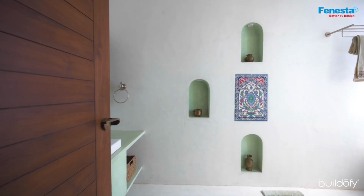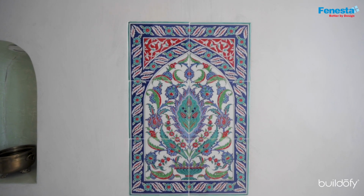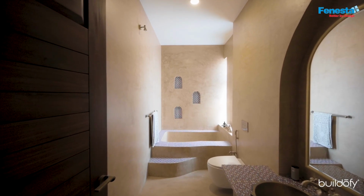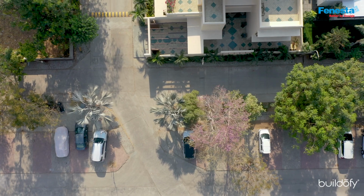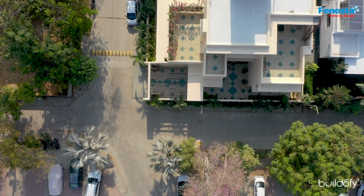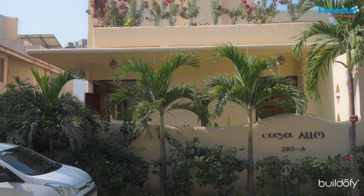In the toilets also, mostly it was simpler kind of finishes with accent tiles. It was completely micro topping that we had done, and which was easier to maintain on a later date. The landscape here played an important role. It being a corner site, it already had some amount of planting on the north and the east side. So we took advantage of that particular aspect.